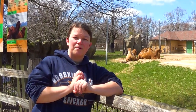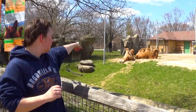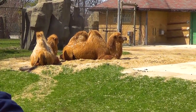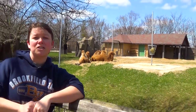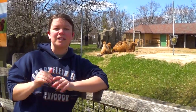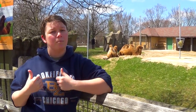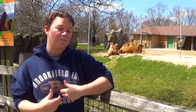Now another cool thing about these camels is that they actually have the ability to shed their coat. During the winter, as you can see, they still have their winter coats, the long, shaggy fur that's still clinging to them. But during the spring and summer, they will actually start shedding that coat, and they will be more of a baldish color. They'll still have the same color, but they won't have the long fur.